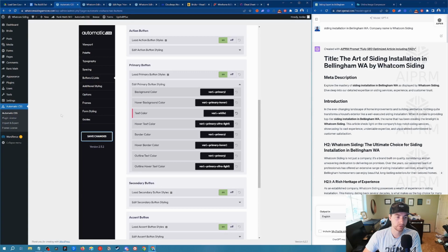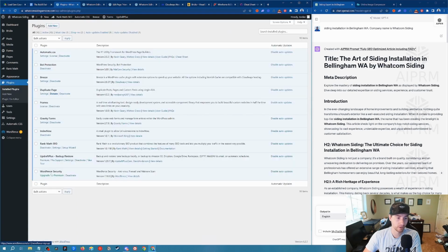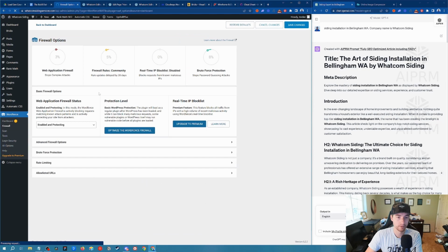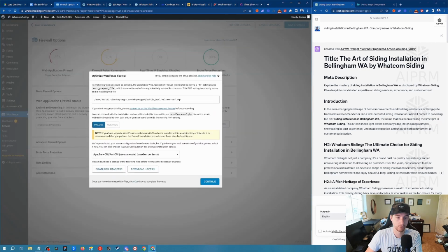Website security. Let's cover that super quick here. So plugins. What plugin do I use? I use Wordfence. So this is free. You definitely want to get on Wordfence. And then you actually want to optimize the firewall here. And you can automatically optimize the firewall by clicking this. You download the .htaccess and user.ini just so you have a backup in case anything goes wrong.